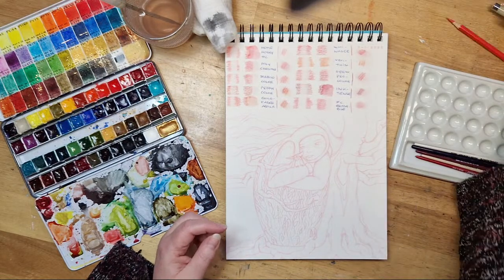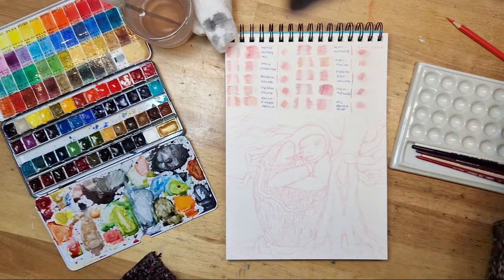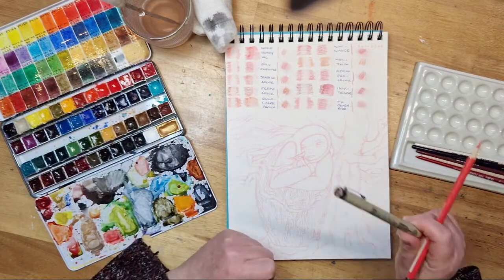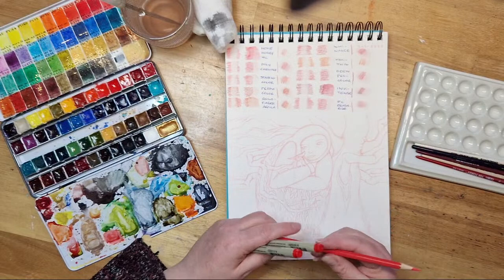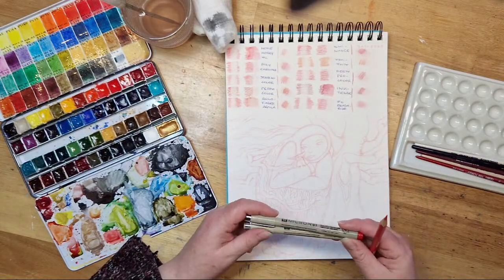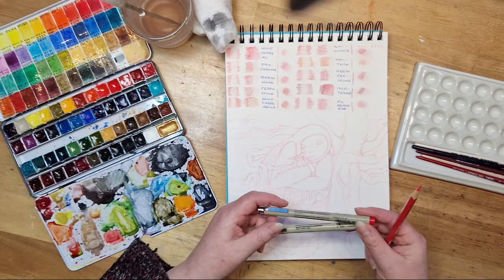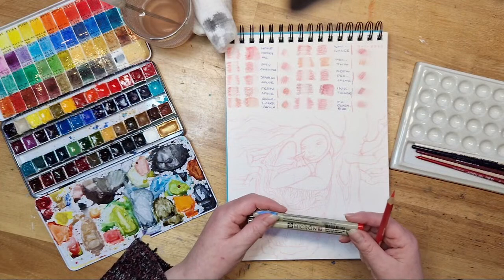First thing I'm going to do, though, is I'm going to ink her. And the reason I sketched this drawing with red pencil is that I want to ink her with red micron pen instead of with black, because I've seen it on Instagram a couple of times and I really love how the mood of the painting changes when you use red ink. And I never did that, so I ordered a couple of micron pens to do this.